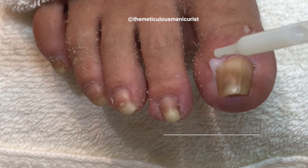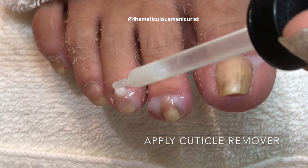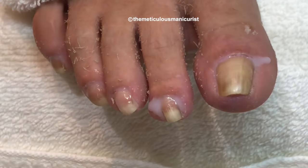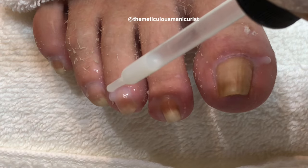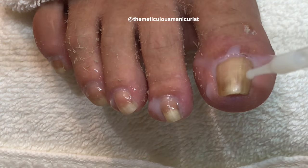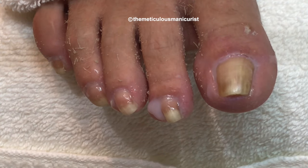I have to say, in the years I've been giving pedicures, these toes were the most deceiving in terms of how much excess skin I thought needed to be removed. You are not going to believe it. There's excess skin. I mean, this.